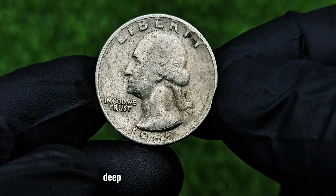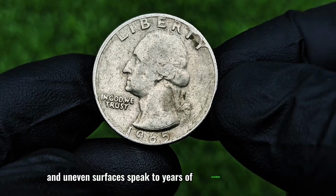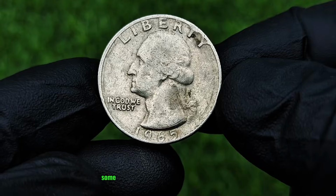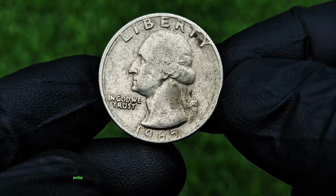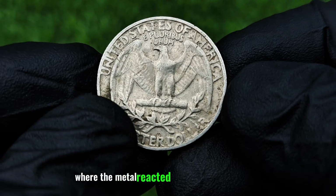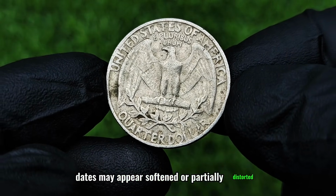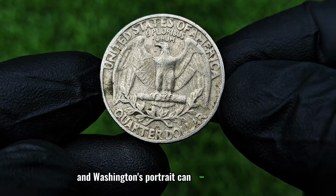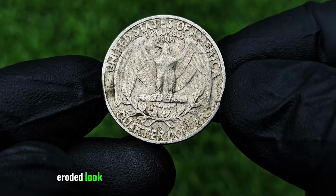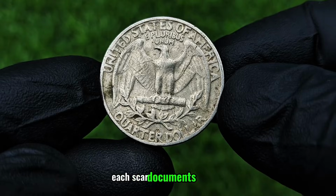Heavy wear, deep scratches, dark discoloration, and uneven surfaces speak to years of circulation and exposure. Some coins show signs of lamination peeling from the surface. Others display rough textures where the metal reacted to environmental stress. Dates may appear softened or partially distorted, and Washington's portrait can take on a ghostly, eroded look that feels more archaeological than monetary. Each scar documents survival.